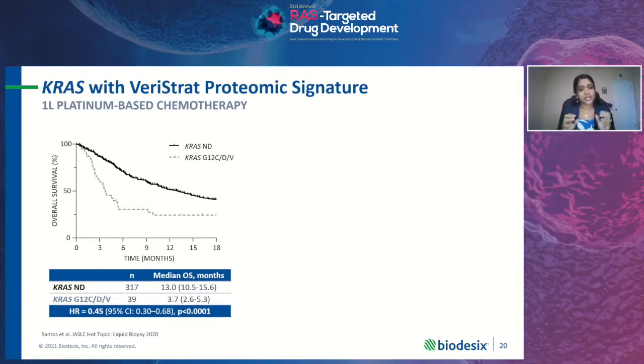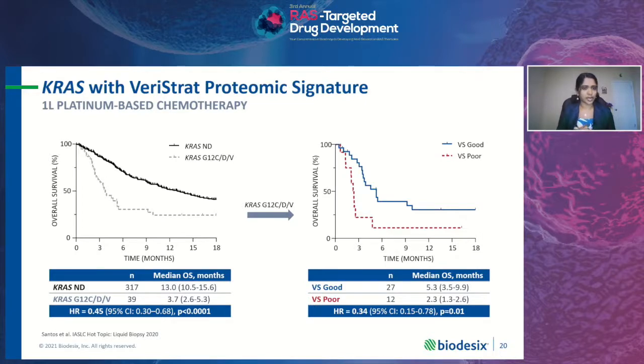But what we next wanted to do was look specifically at that cohort that did have a KRAS mutation present, to see if we can further stratify those patients using the proteomic classifier VeriStrat. That's what I'm going to be showing you on the right-hand side. When you look specifically at the cohort that has the KRAS G12C, D, or B mutations, and then you use another classifier to further stratify them, you can see that the VeriStrat test does a pretty good job of sorting these patients out, and it identifies the ones that will have really poor survival, characterized as VeriStrat good, relative to the ones that have a much better survival, characterized as VeriStrat poor versus VeriStrat good.